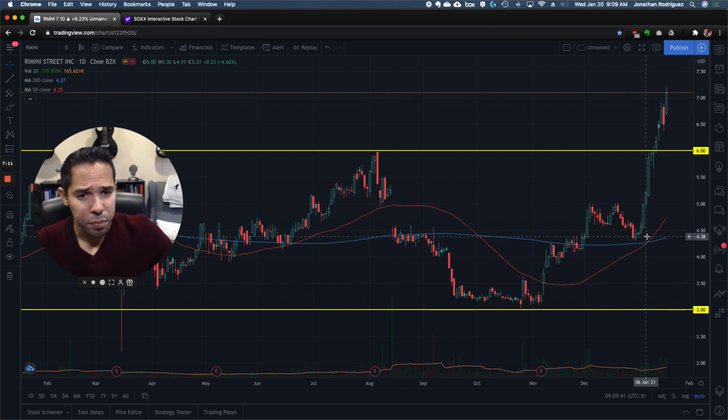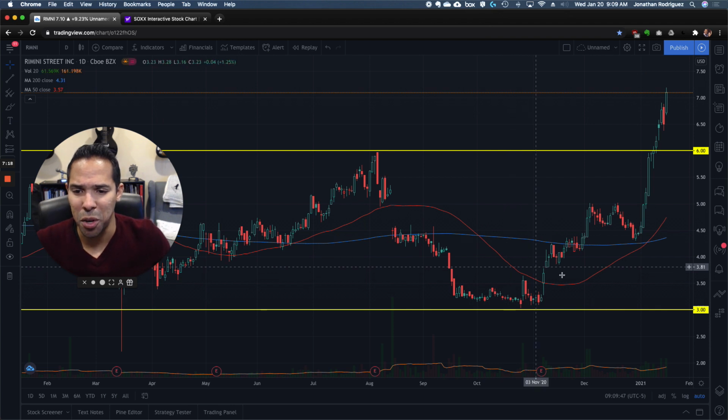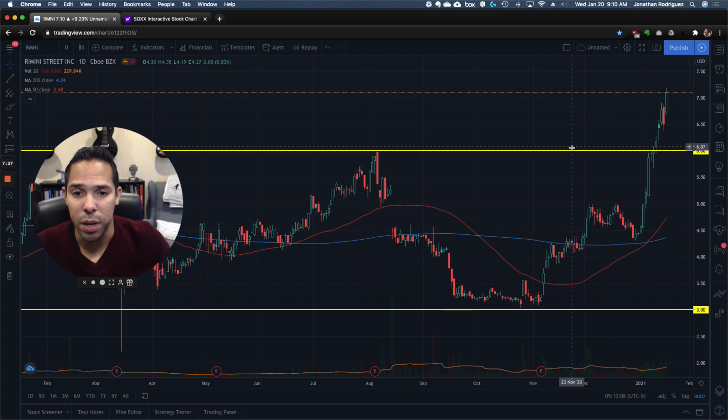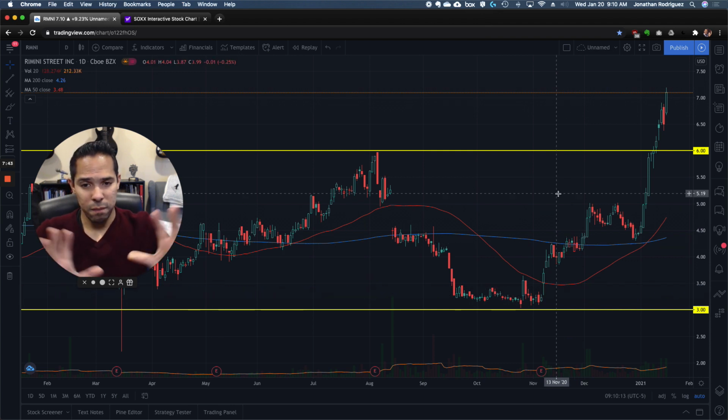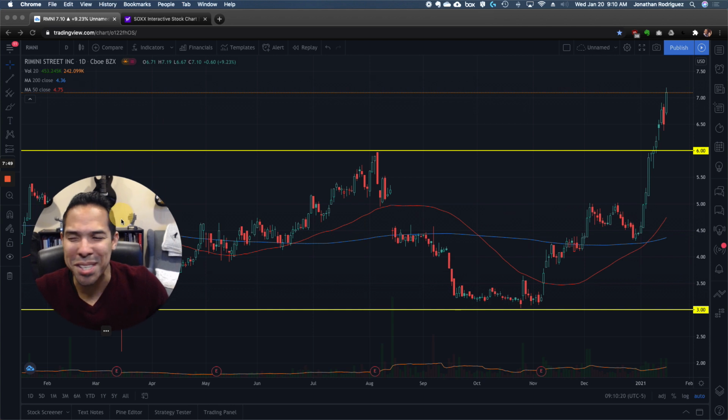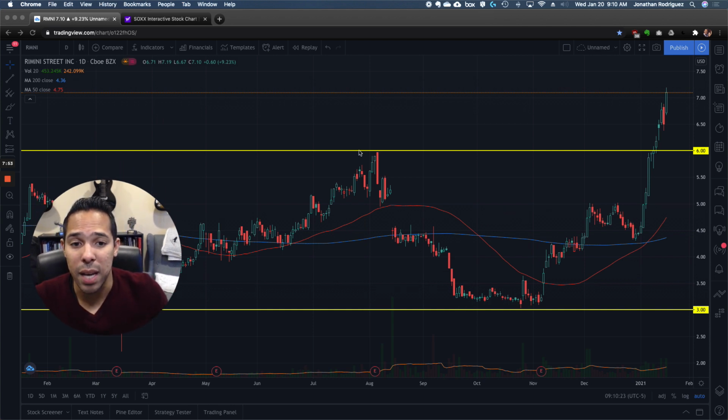In the last couple of weeks, you see the stock make a low on the year in the fall of 2020. Retake the 50-day moving average, which is the red line here. Retake the 50-day moving average, that's the blue line, and then just smash through this level here at 6. You see this range carved out between 3 and 6. That's the support here at 3, and the resistance, this pesky resistance, being carved out at $6. But a big move here on increasing momentum.